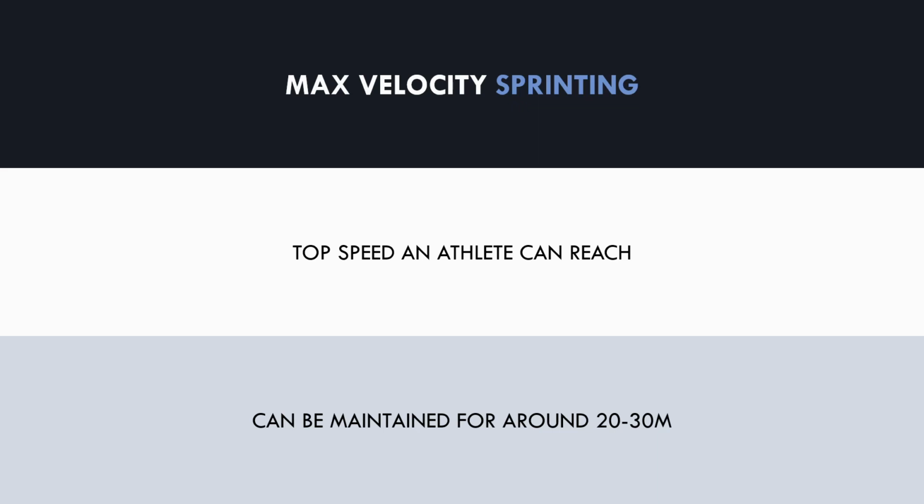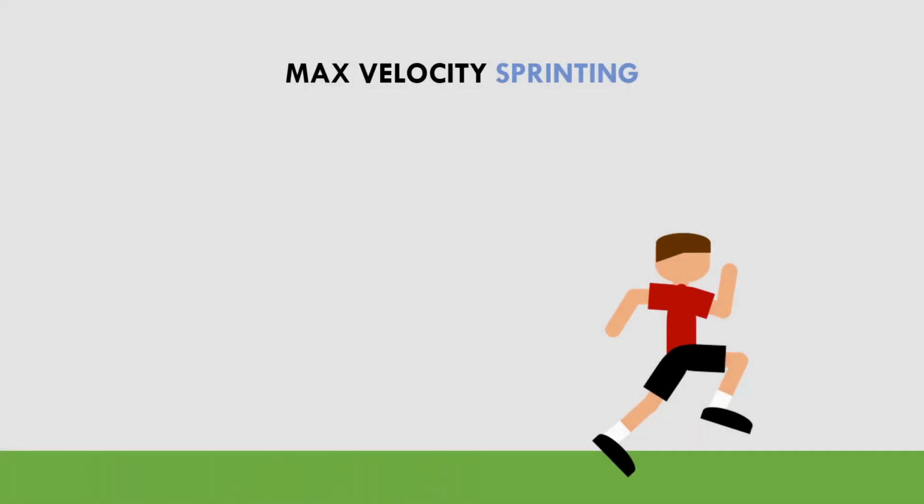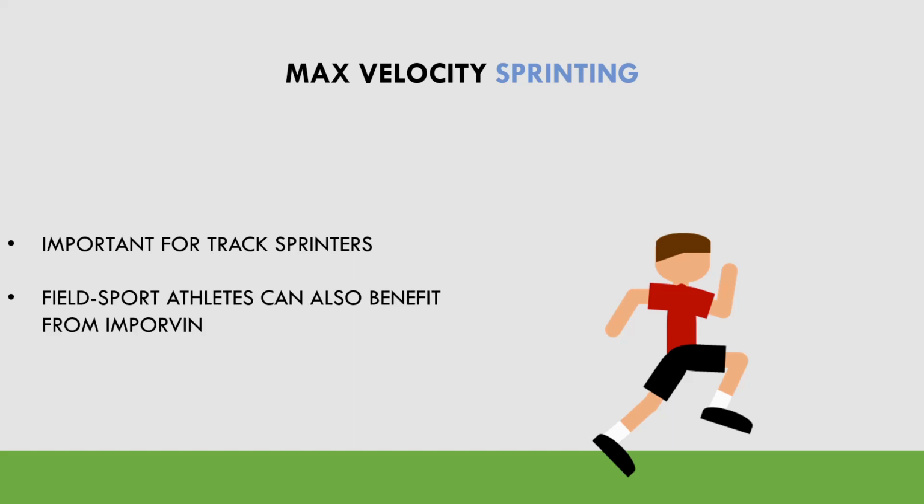Max velocity speed can be beneficial for a large range of athletes. Obviously, track sprinters have the highest requirements for max speed, as this is the foundation of their sport. However, other athletes can also benefit from improving their top speed. Field sports such as soccer, the different codes of rugby, and the various football codes all require speed as an integral component of their sport. While these athletes rarely reach max velocity during competitive matches, top speed sprinting may still be beneficial for three primary reasons.